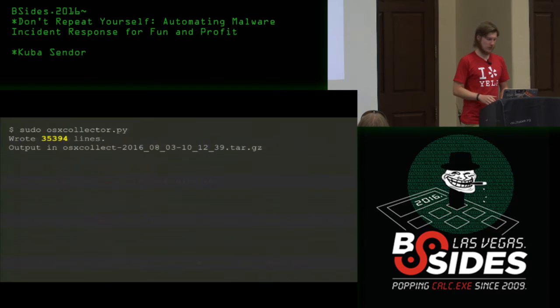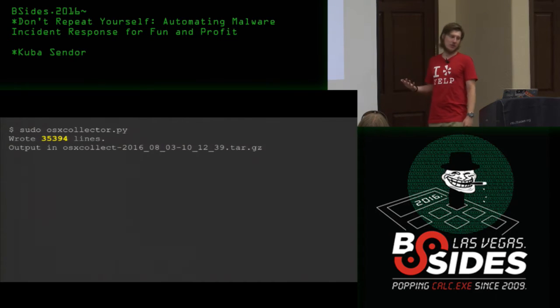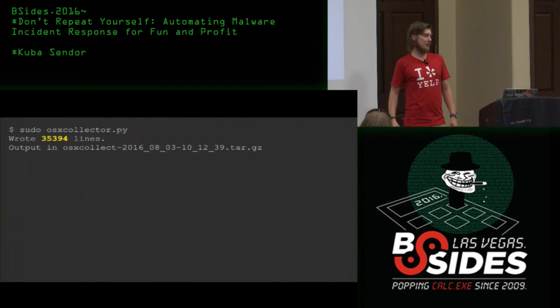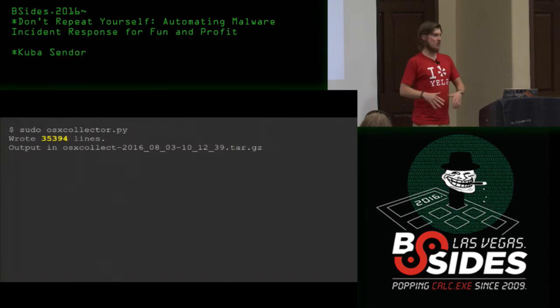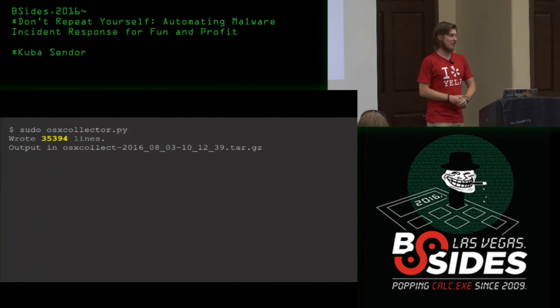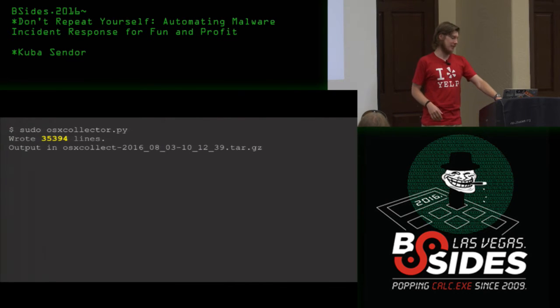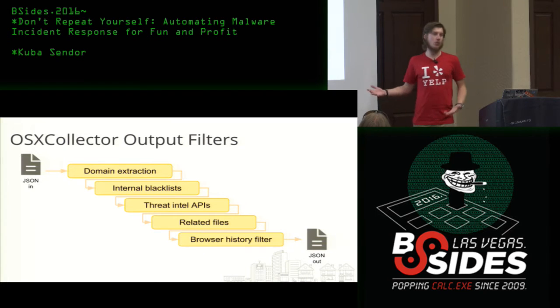This works pretty well, but if you have 30,000 lines of JSON output, it may come as a really tedious job of looking at a lot of JSON. And don't get me wrong, I like JSON. JSON is very pretty, it is simple, and it's also very easy to read and process from code. So actually, why don't we let code process the JSON output? This is what we did as the next step. Early on, we automated the JSON analysis process with what we called OSX Collector output filters.